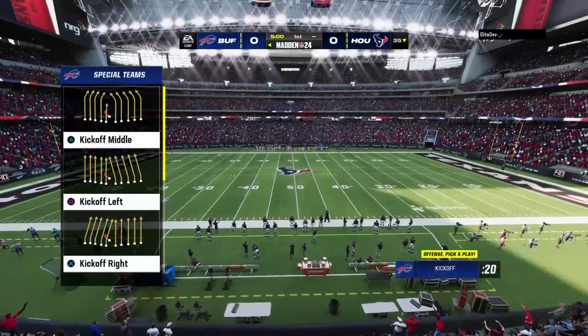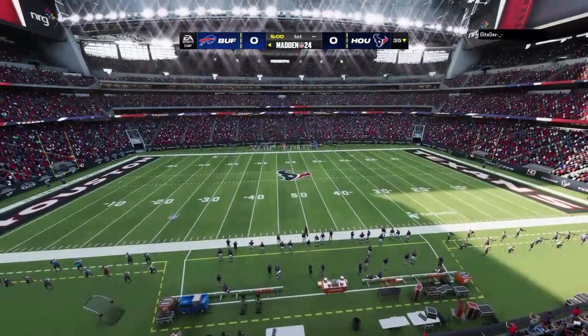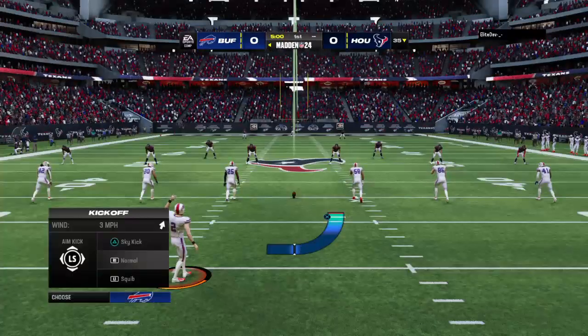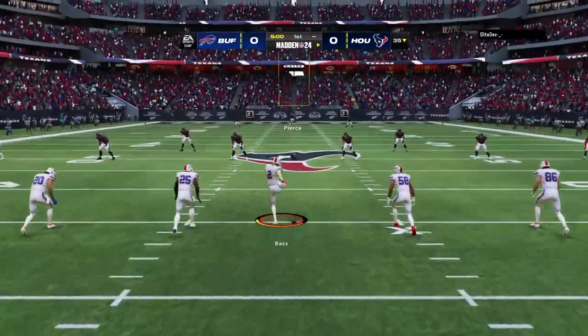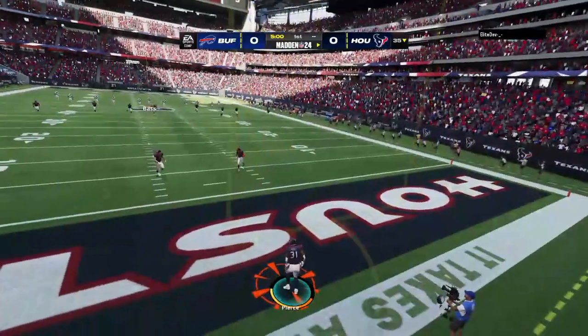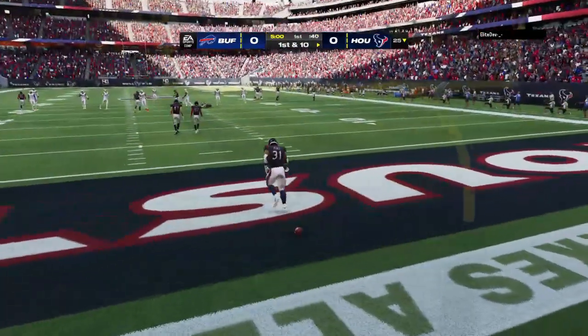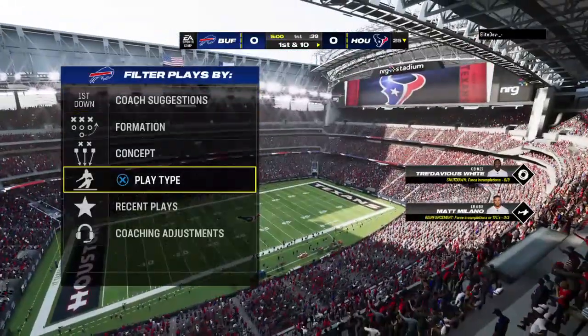Taking on the Houston Texans. And we are underway from NRG Stadium in Houston. And he opts to not bring this one out. The first drive will start at the 25.